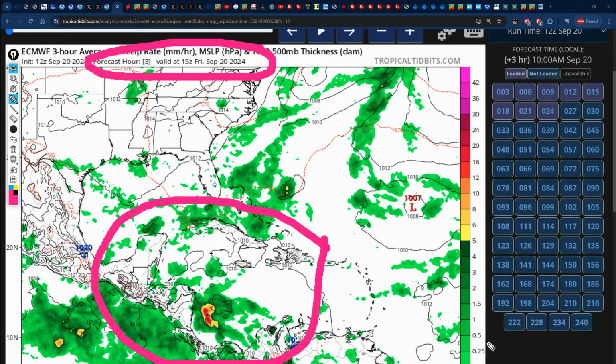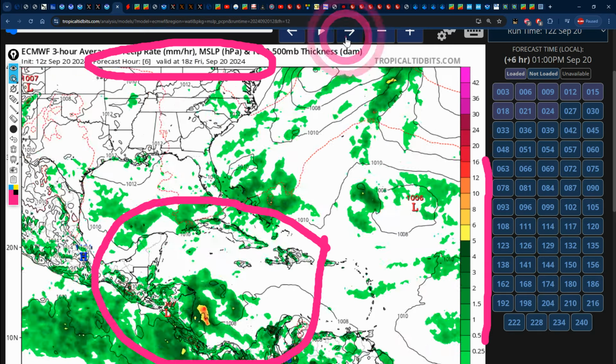We're looking for this on the right. All the greens, yellows, oranges, reds, that represent the moisture increase associated with this system, to show that regardless of development, regardless of it making landfall in Jamaica, we're still going to be getting in some amount of rainfall from this system. And we're going to be seeing over the next 7 days what the Euro is showing, then we're going to be seeing what the GFS is showing.